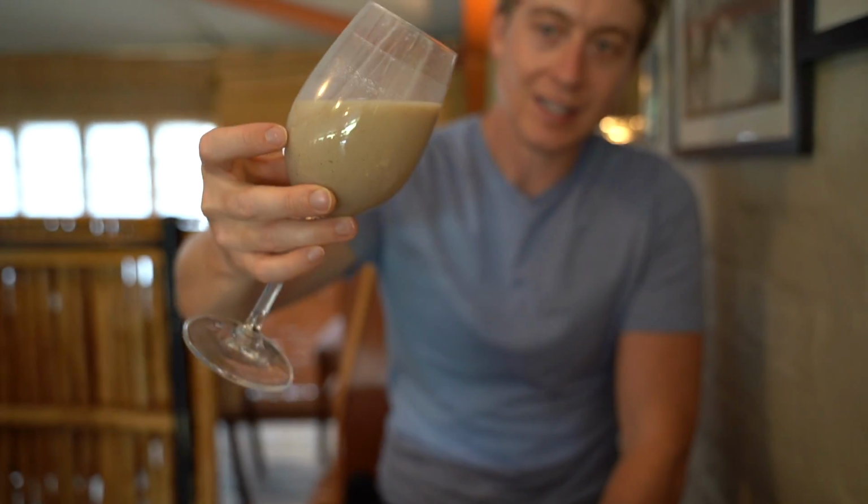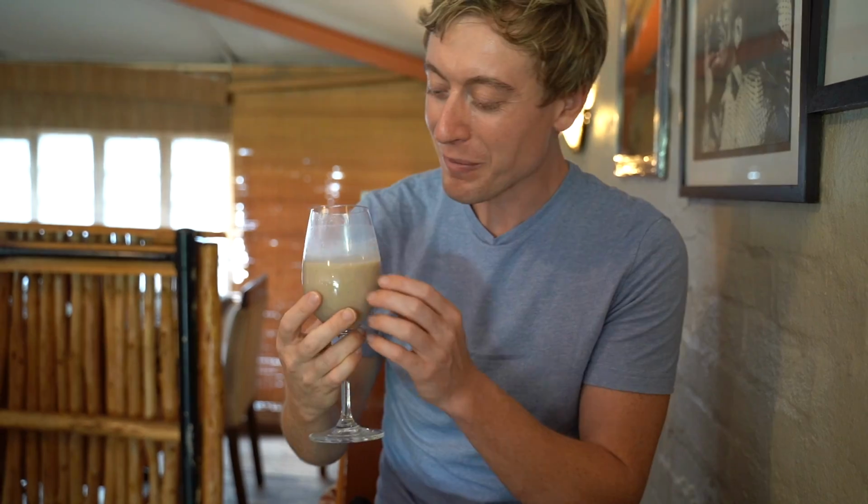So this is it here out of the black colander. It kind of looks like it has chunks of cinnamon or something brown, but it's very, very milky. And when we ordered a beer, we didn't expect it. So is it my most favorite beer ever? Maybe not.